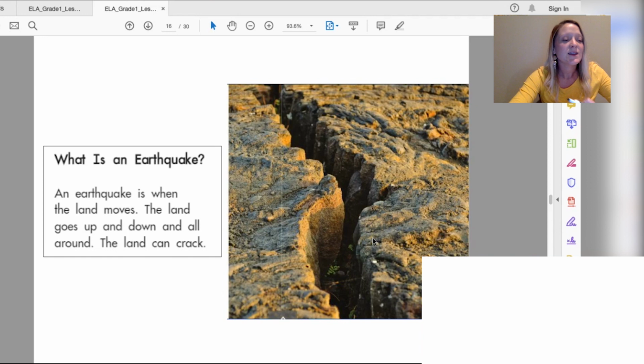Now, do you see the 4 boxes on the paper? I want you to write the word flood in the first box. Flood. We heard the word flood. You can also use your word list to help you write that word down.